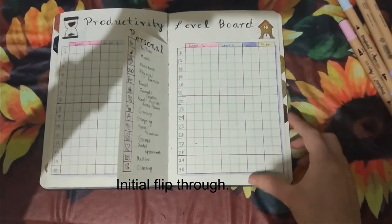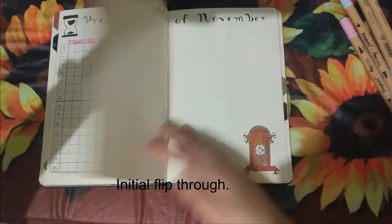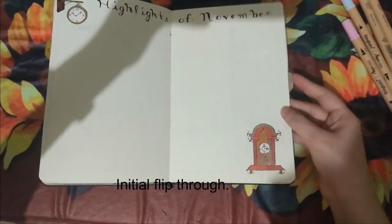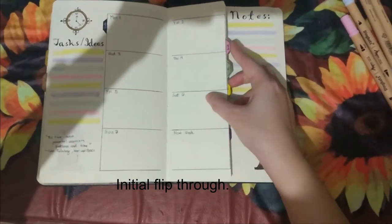Now, a tip for those who are not good at drawing freehand: always outline with pencil first. That's how I did my setup for this month and all the other previous months.